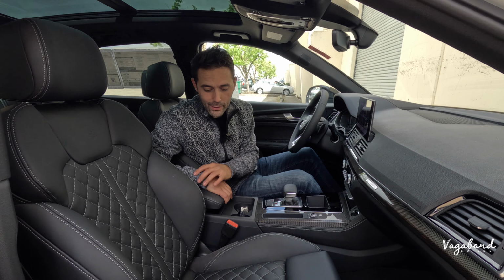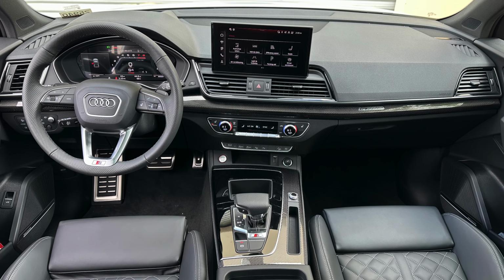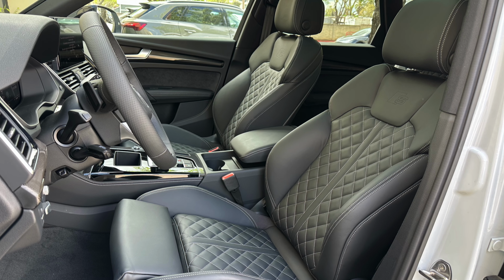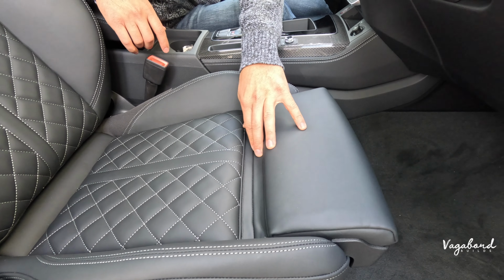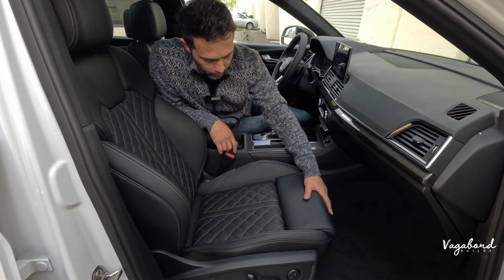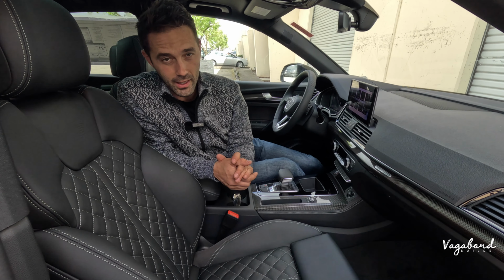Now over to the interior, let's start talking SQ5 interior and get a load of this Napa leather optioned. Beautiful with that diagonal stitching, I would say. Leg rests, both front seats come heated, okay? No ventilation on the front seats. At $76,000, I probably would have liked to see some ventilated front seats.